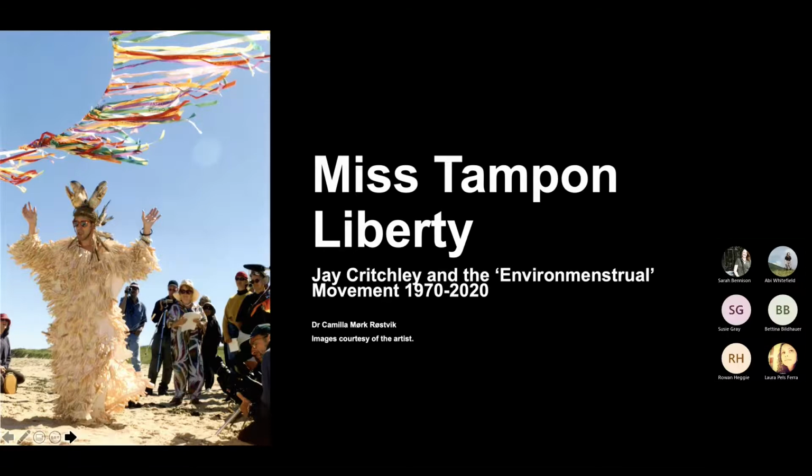So in this paper and larger project, I'm going to re-examine the background, creation and legacy of Critchley's artwork, which has not really been discussed much within art or environmental history. And if it has been discussed, it's been in quick statements to the fact that he was a menstrual activist, whereas I'm going to argue that there's slightly more going on here.